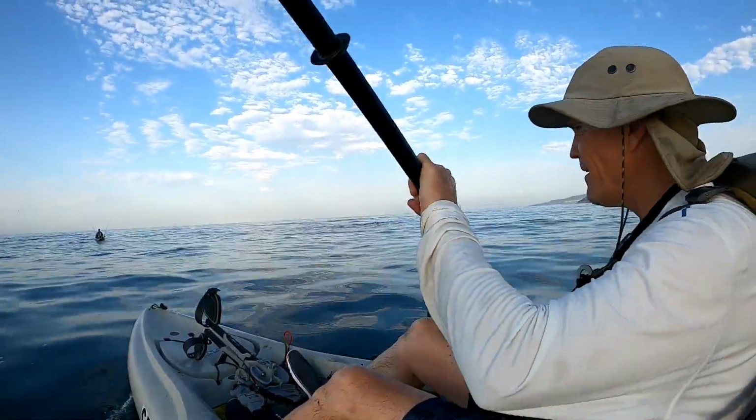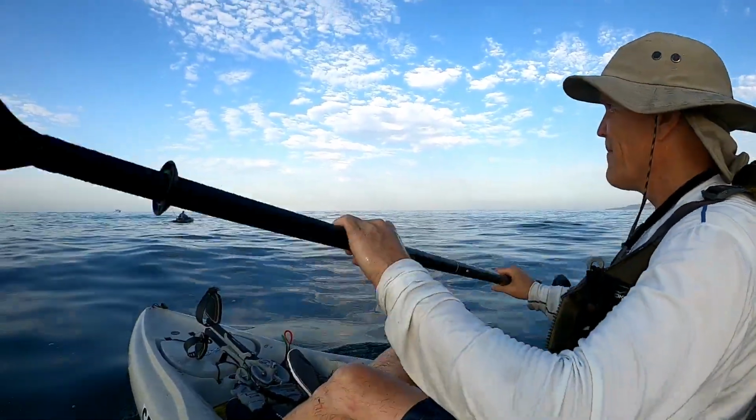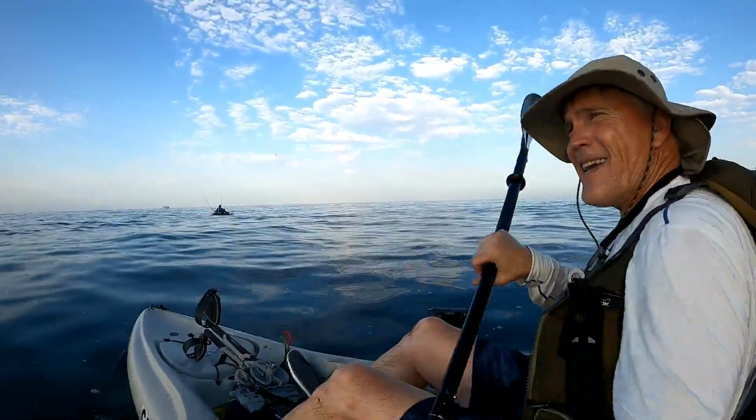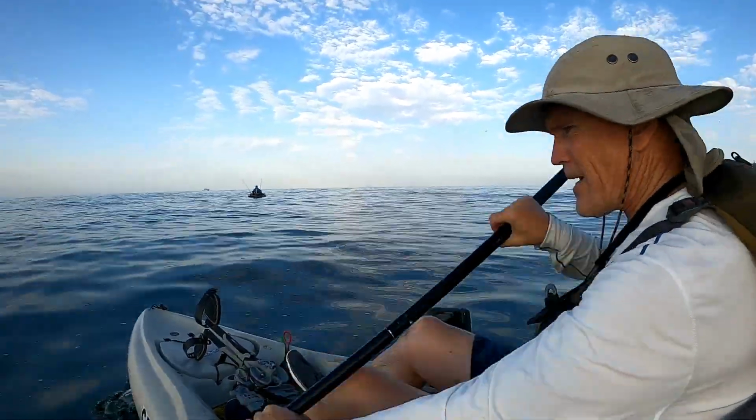I think next time I'll bring a little plastic one and just a simple rod. Make it easier on myself. But we made it out. Looks like a nice day. See if we can get some of these fish to bite.